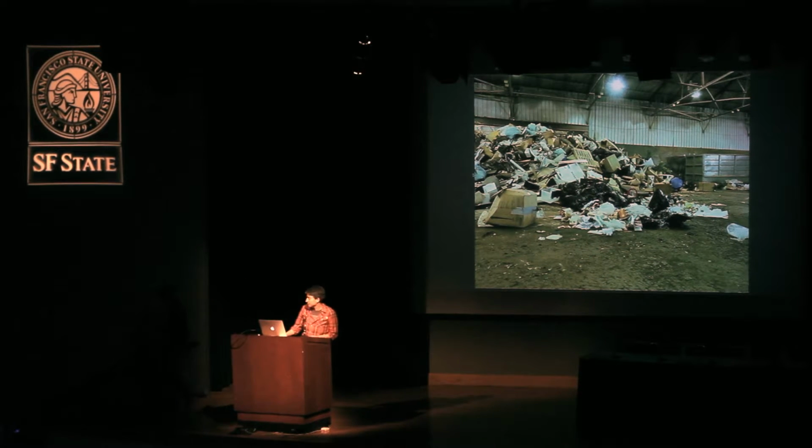Hello, thanks for having me, Gwen, and it's great to be here. This is a picture from Recology San Francisco, otherwise known as The Dump. And when I was thinking about this exhibition, I was thinking that maybe The Dump was the ultimate idea of a collage. But I don't know if that was just me.